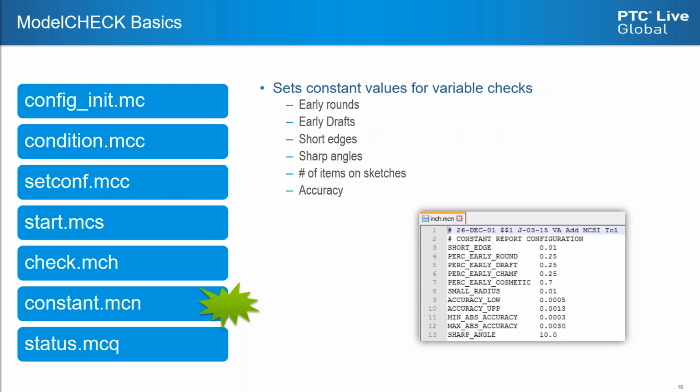So the final 2 types of files here for ModelCHECK configuration are the constants files. This constants file allows you to set different standards based on your units. So there's usually only 2 different constant files, a metric and a standard English type. Here you can see within the company we defined what's a short edge. Inside of models, this is more around the robustness of a model. Does it have a lot of broken short edges? Is your accuracy bounding low or high? Mainly, this is pretty set standard, and we don't deviate from it very much.